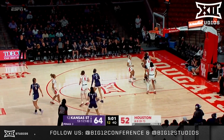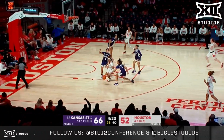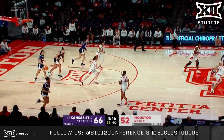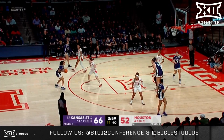Glenn with a little jump shot outside the paint, rattles around and goes in for the 2. Looking to improve to 14-1 on the year with a win today over Houston. That ball is tipped and blocked. It looks like Poindexter got a hand on it. Their lead is up to 14.